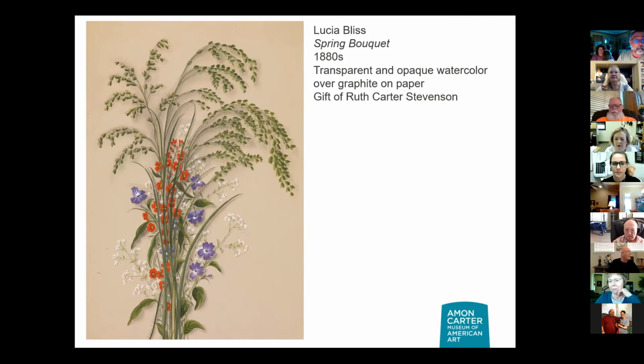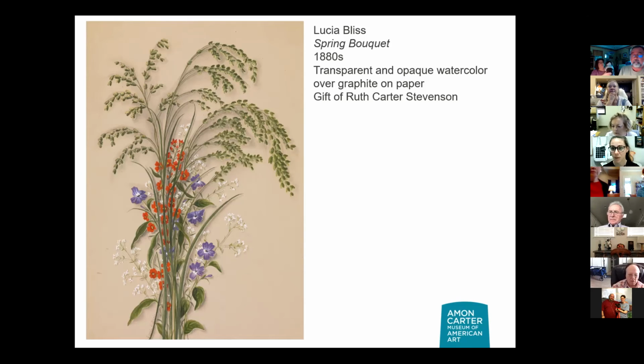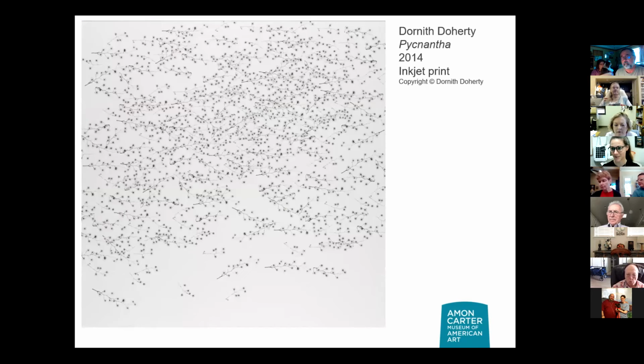Wonderful. There's almost nothing I could find on Lucia Bliss, but there were many female artists like her who were creating. They're in art collections, but almost nothing is known about the artist's life. So do we like this depiction of flowers or this more? Where does the line fall?